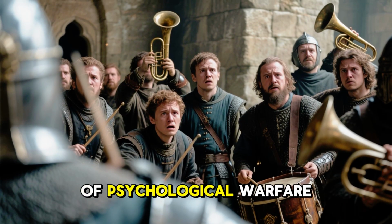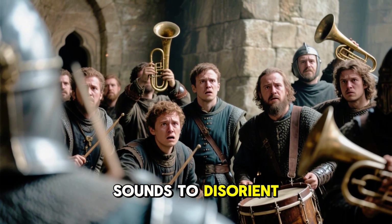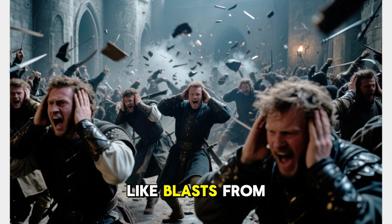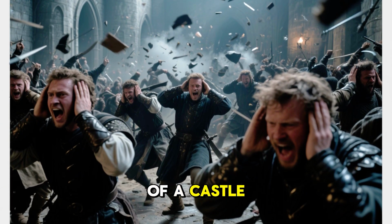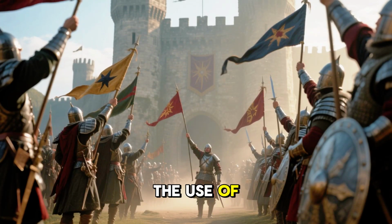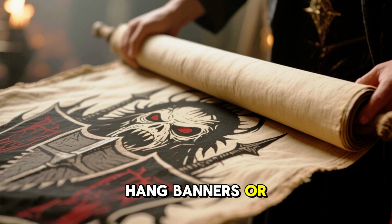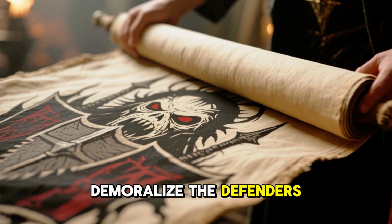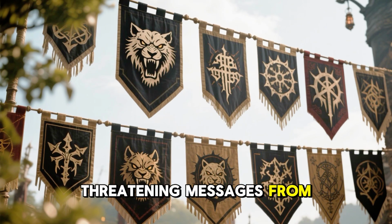One common form of psychological warfare was the use of loud noises and sounds to disorient and frighten the defenders. Loud, unexpected sounds like blasts from trumpets or drums could be used to startle the inhabitants of a castle and create a sense of chaos and confusion. Another tactic was the use of visual displays and symbols. For example, the siegers might hang banners or flags, displaying images or messages intended to demoralize the defenders. These could include images of animals known for their ferocity or threatening messages from the besieging army.